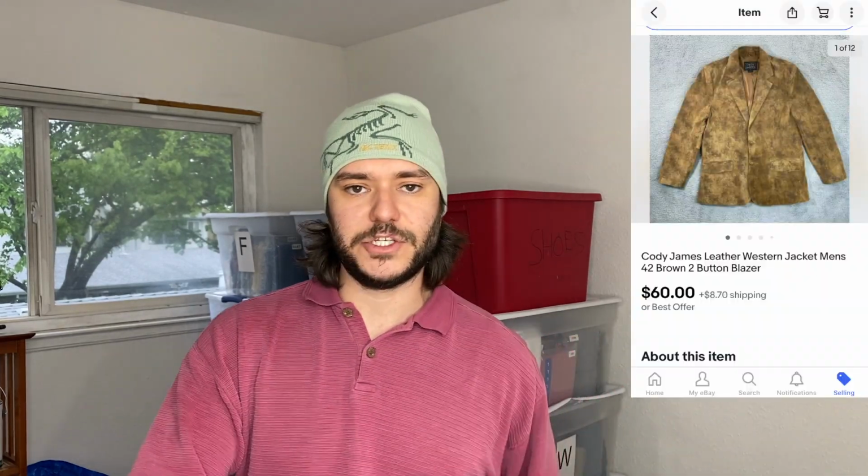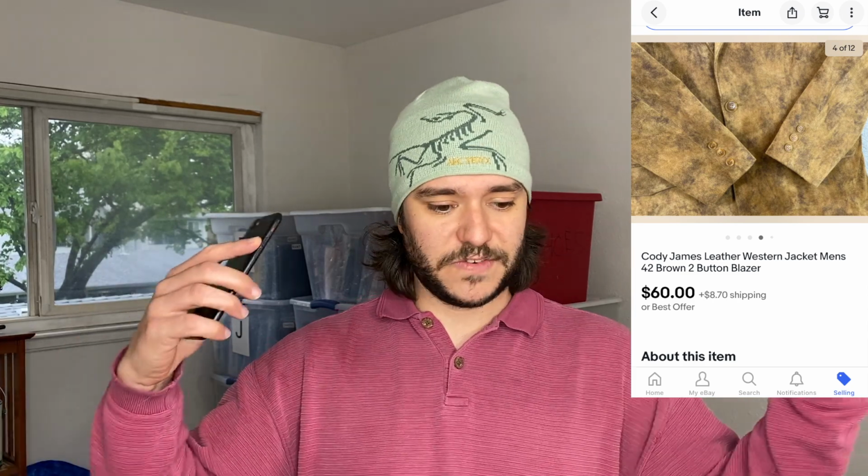So I found this Cody James Western leather jacket in the bins the other day, and I was familiar with the company Cody James because I sold a bunch of their jeans before. I found a whole bunch of them in a big stack at the bins, and they all sold pretty quickly for around 20 bucks, even bootcut, kind of out of style ones.